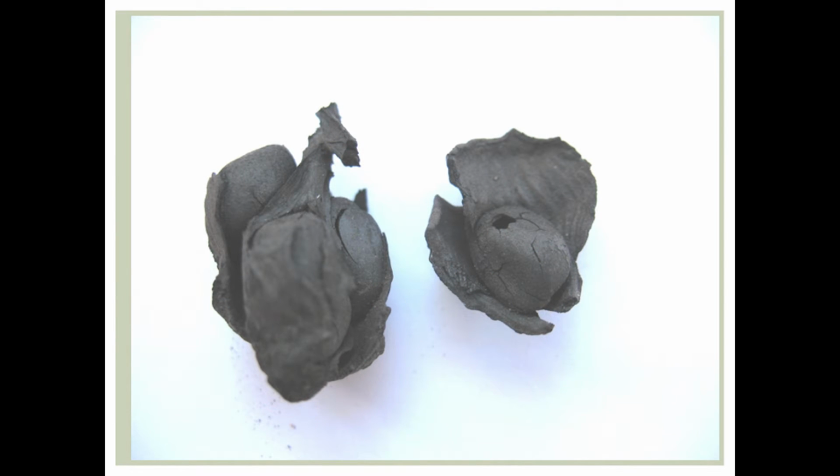So, can anybody tell me what these are? Anyone want to take a guess? Oh. No, that's a good guess, though. She said a gall. These are pinon nuts with their cone scales still attached.